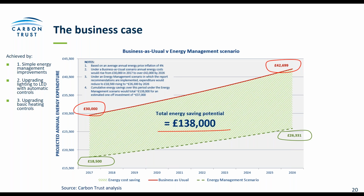And this shows the impact of similar audit recommendations over a 10-year period. The recommendations here were improved energy management, LED lighting upgrades with automatic controls, and some upgrades to the basic heating controls that they had on site. What we're showing here is that the year one saving would allow the business to reduce the annual running cost from £30,000 down to £18,500, so a saving of £11,500 a year in year one.